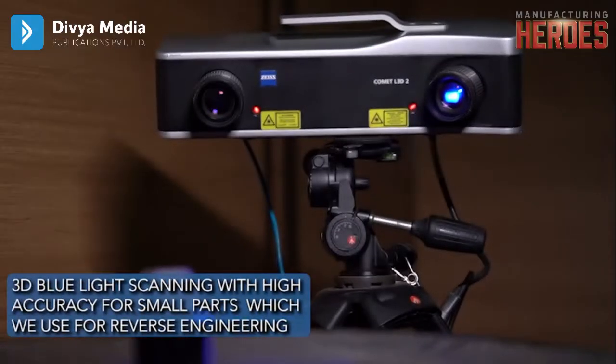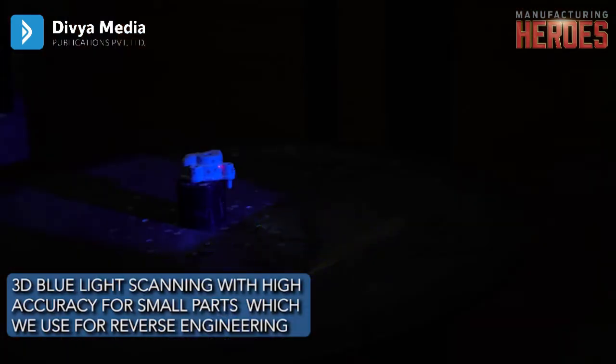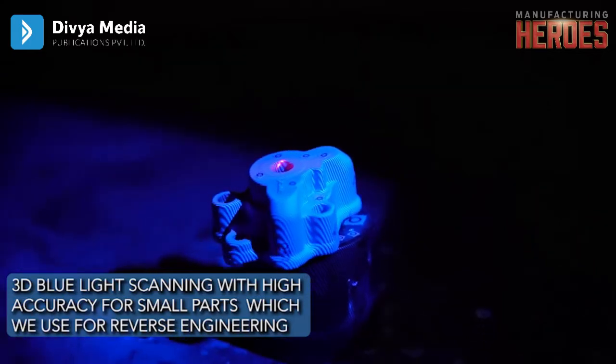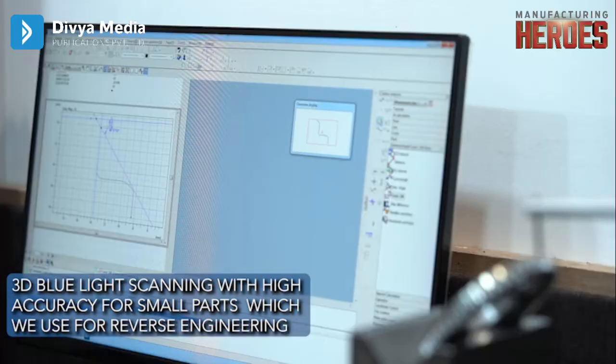3D blue light scanning with high accuracy for small parts, which we use for reverse engineering. We also offer on-site digital 2D and 3D design support to all our customers using a Hexagon portable scanner, which can be used to create, modify, analyze and optimize design.